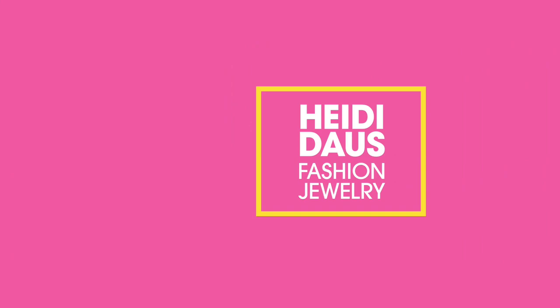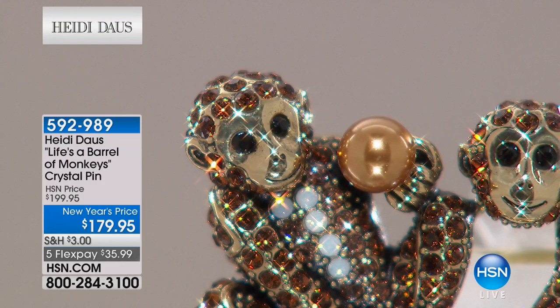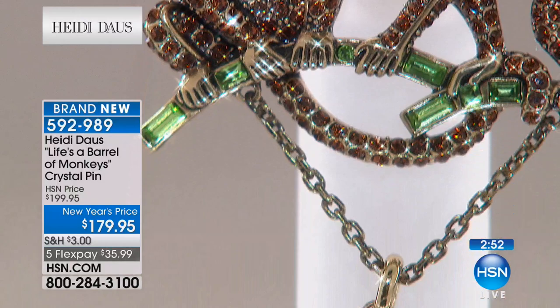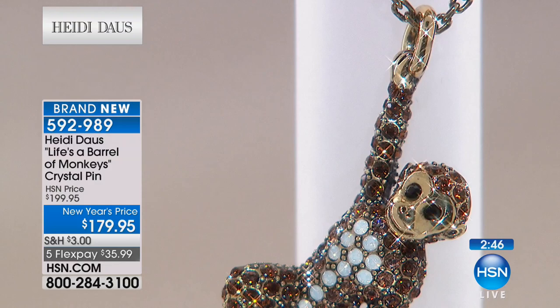We're moving on to something that I am in love with. I love little mischievous, fun little monkeys. This is called Life's a Barrel of Monkeys. I know you collect your Heidi Daus critter pens. Look at this, because you get three of these fun little primates on this crystal pin. It's already got a 5-star rating. We only have about 100 of these remaining.